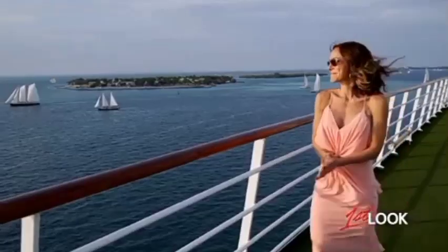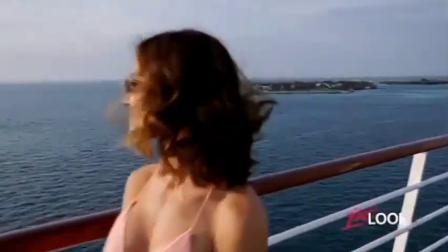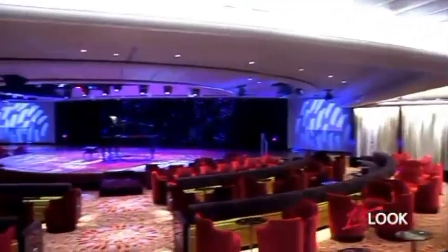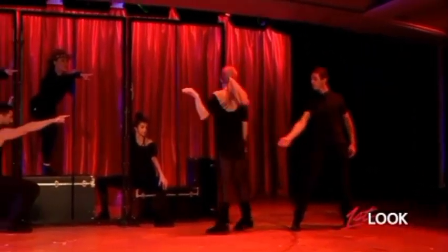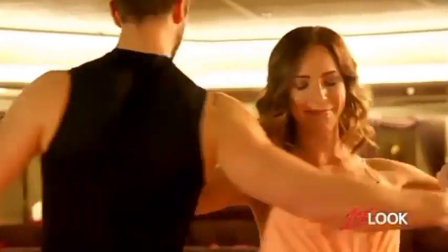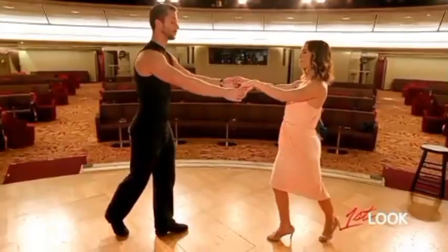Thank God for the fitness center. That's a great point. Burning off these calories is a splendid idea, and I know the perfect place to do just that. This is the Galaxy Showroom, where Crystal's award-winning Broadway-style productions come to life. And when Crystal's professional crew of dancers are not rehearsing for their next performance, they're teaching guests like myself some ballroom basics. Over my head.